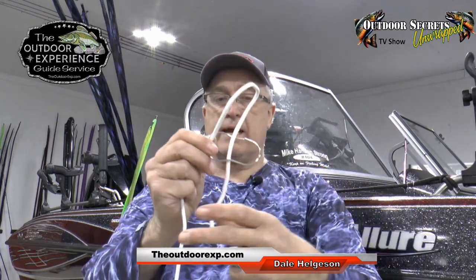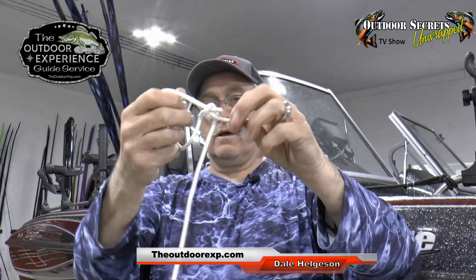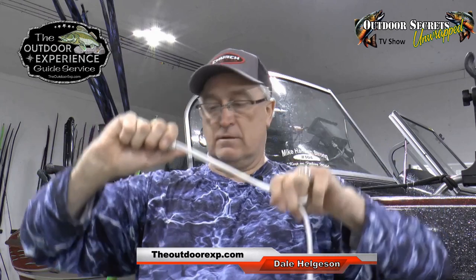What you do is hang on to the bait or whatever you're going to tie to and this tag end, and then take this loop and tie just a straight single knot around your line. Pull that tight, and then you take the loop, hang on to this tag end, and stick your jig or bait or whatever through that loop. When you tie that down and cinch it up, this knot doesn't break.